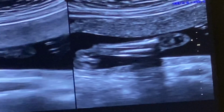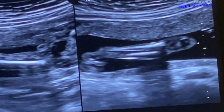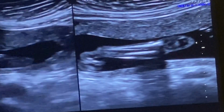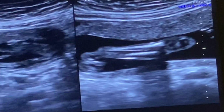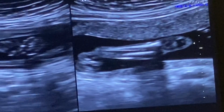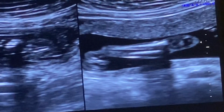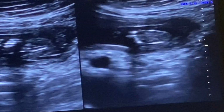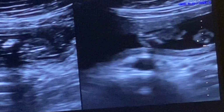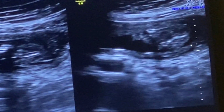I know, right? It's pretty great. So cute. Get these little feet. You see that little footprint? Starting to see that little footprint. Oh yeah, I see that. Both of those little feet there.